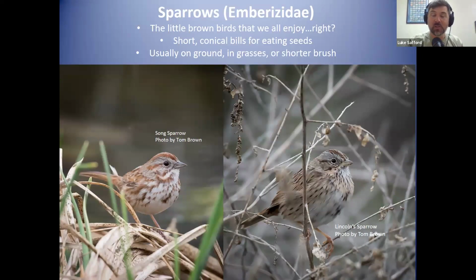Sparrows, I think, are everyone's favorite, right? I love the juxtaposition between song sparrow and Lincoln sparrow. When we see Lincoln sparrow at Sweetwater, almost every time we point one out, the question comes, how do you know that's not a song sparrow? Or, I see this bird here. Is this song sparrow or Lincoln sparrow?